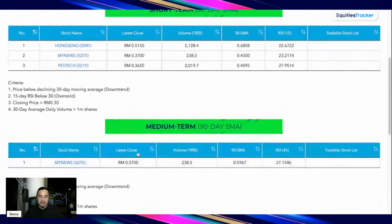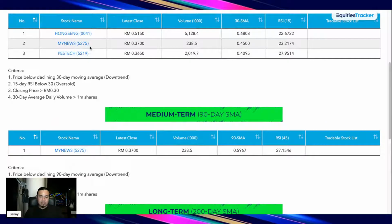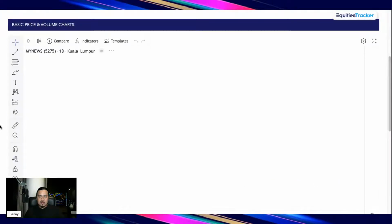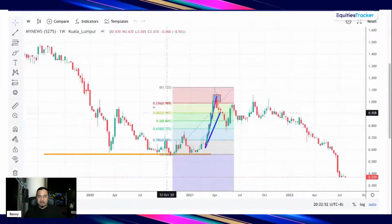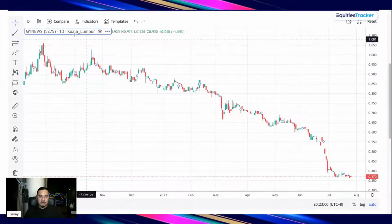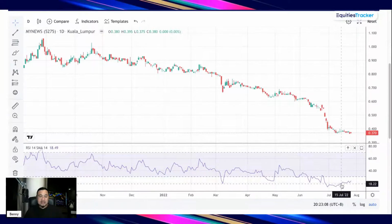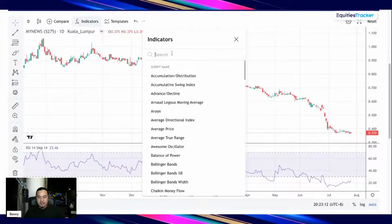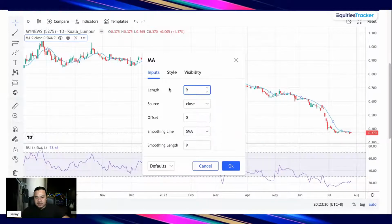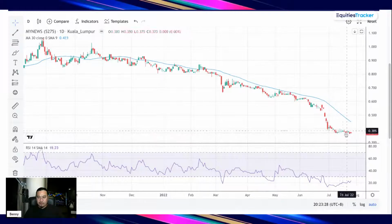So if you look at this counter, for example, my news, it is both, okay, it is basically oversold or really low or relatively low in both the short and medium term. All right, so when I click my news, for example, and you want to look at the charts, you can see that my news has been going down quite aggressively, right? And you can see the price has been technically oversold, because if you use indicators, for example, like RSI, which indicates whether the price is oversold or not, you can see the RSI reading is below 30 on the daily chart. And of course, if you apply the trend indicator, for example, the moving average, and if I apply the 30-day moving average, which defines the short-term trend, you can see that the price is trading way below its moving average, and therefore considered as oversold, right?